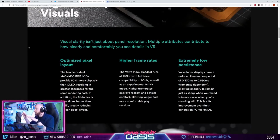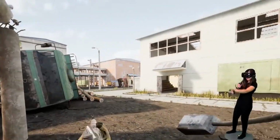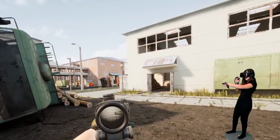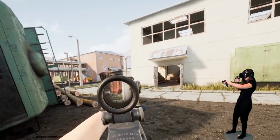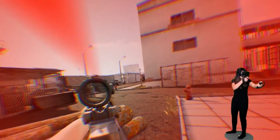This is the first time I've seen this, but the Valve Index headset runs at 120 Hz with backward compatibility to 90 Hz, as well as a 144 Hz experimental mode. Mind blown. 120 Hz. I wonder what that even looks like. First thing I noticed when I put on the headset was that user interfaces and text are really sharp. It's like the Pimax, except the Pimax has distortions at the edges, but the Index does not have this at all.